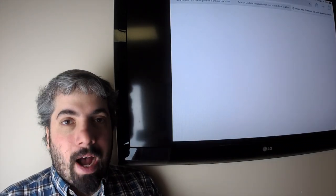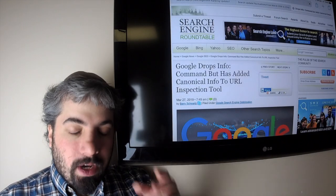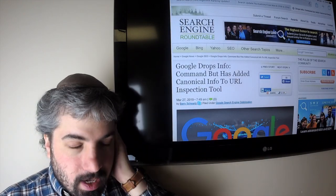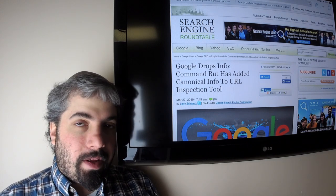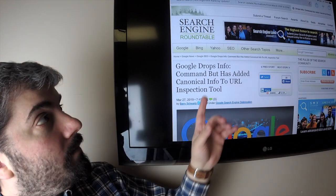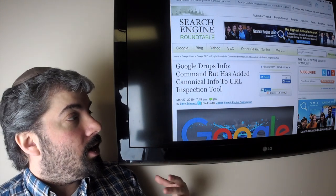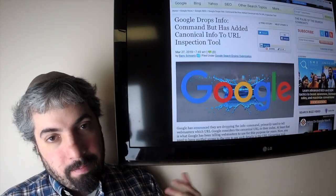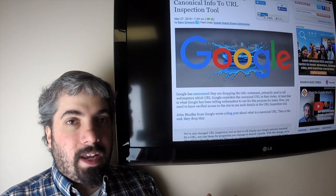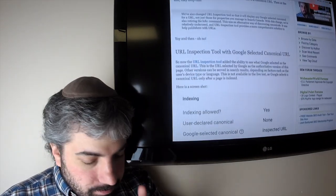Google has officially dropped the info command. The info command was commonly used by SEOs and webmasters to see what Google thought was the canonical URL of that URL that you inputted. So if you did info of this specific URL in Google, it would tell you what Google thought was the real URL that Google had in their index, the one that they actually mixed signals to it. It worked across any site you wanted to because it worked in Google search. Now Google has removed that.